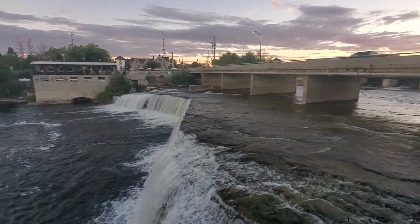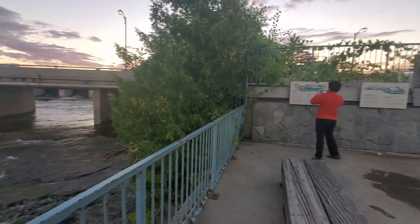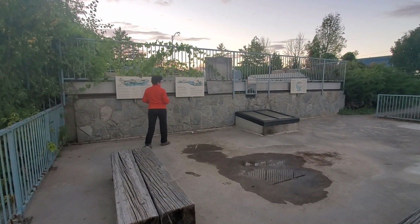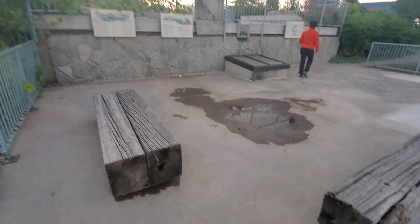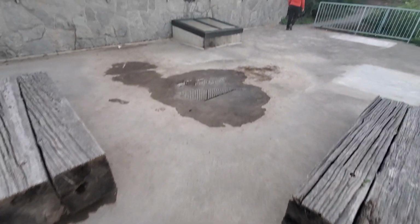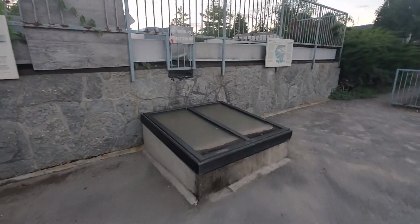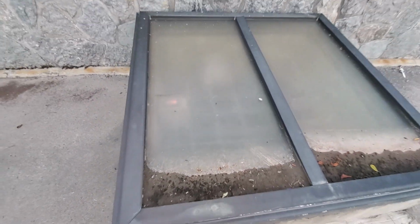So here's a better look at the falls, and I was reading some of these information panels over here and learned that there's a hydroelectric generating station here, which has a nameplate capacity of 2.6 megawatts, and underneath where I'm sitting is where all the machinery that operates that is. They have these little glass windows where you're supposed to be able to see through, but they're kind of fogged up and difficult to see.